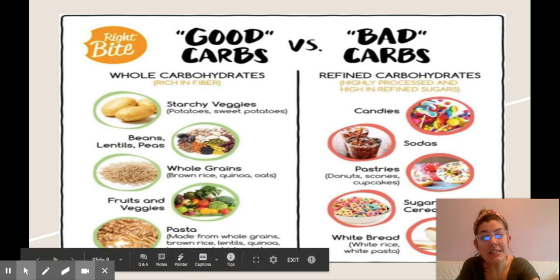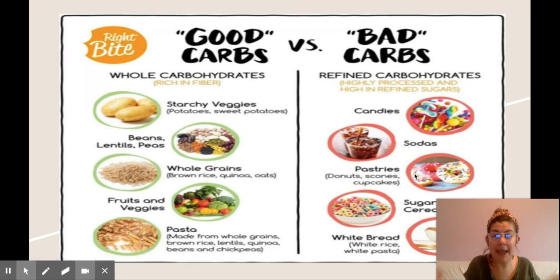Candy, sodas, white pastas and breads, donuts, pastries, cakes, sugary cereal. Those are bad carbs. They are processed, they're man-made, and so they are not good for your body. Those are carbs that are not good.